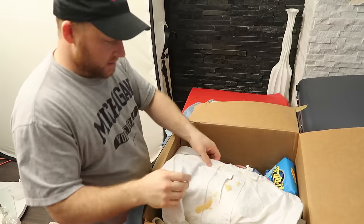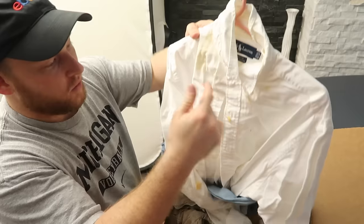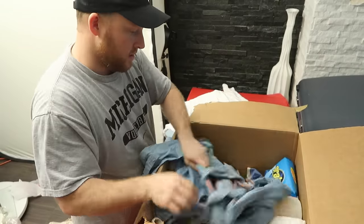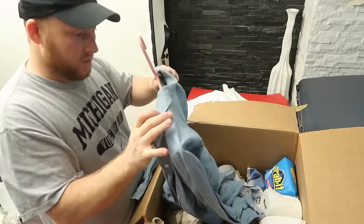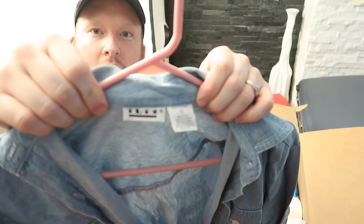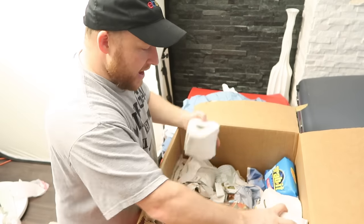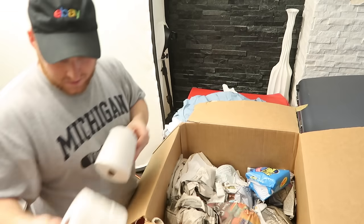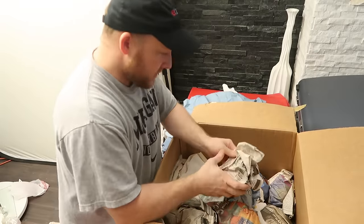All right. This thing is just donation. Ralph Lauren. An older Ralph Lauren, but you can see there's a lot of issues with it. And I've never heard of this brand before. Made in Turkey. Let me know if you guys have heard of that. And we have the necessities. Toilet paper. You get them in every single unit, it seems like. Okay, let's get into this.